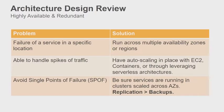On a high level, when you talk about high availability and redundancy, you want to make sure to look at these three kind of pillars. The problem usually is a failure of a specific service or a location. So to mitigate that, you want to build in a multi-AZ fashion. You guys familiar with availability zones and what it means? Yes, no, 2, 3, 4? Okay, so an availability zone is basically a separated data center, connected with a different power grid and networking. It's completely isolated, right? So when you build your application in a multi-AZ fashion, you're basically taking advantage of two data centers. So run across multiple availability zones or even regions.